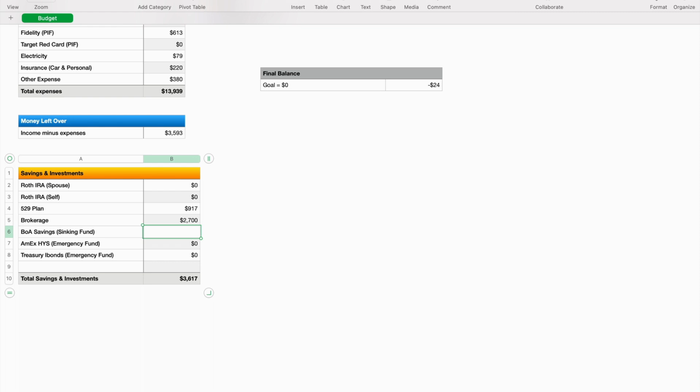917. Why does it end in 7? That's a really weird number. That's because he has two 529 accounts. One of them is an account that we have to open with a specific brokerage if we want to get the tax deduction at the state level. The most you can get for the state tax deduction is $2,000. If you take $2,000 divided by 12, it's $167. We put the minimum in that account just to make sure that we meet the tax requirements.